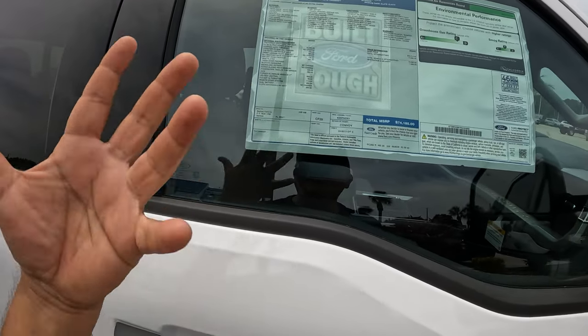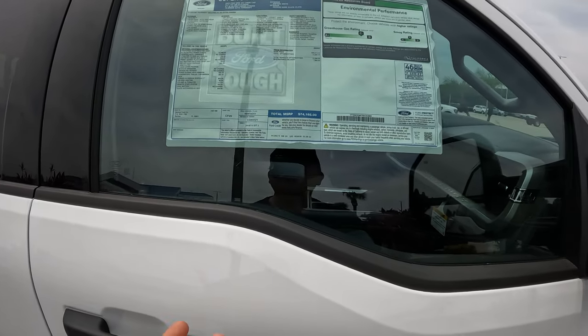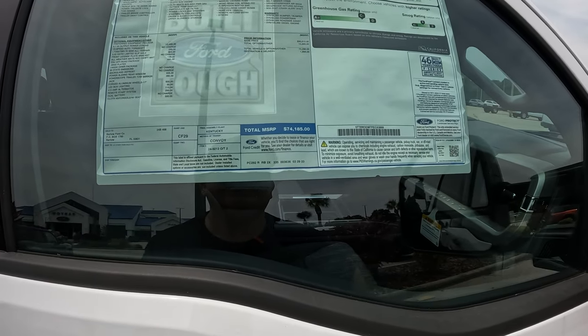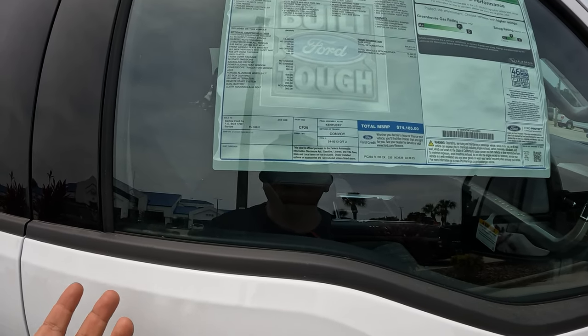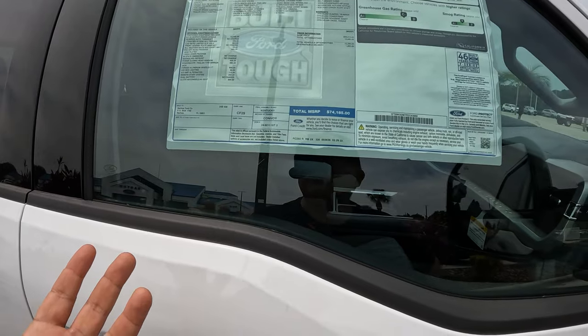Now this one here, being the XLT model, is a $12,495 option. The base price for these XLT duallys the way it is is $56,610. Of course, we've got a 10-speed automatic TorqShift, which is no charge. This one's equipped with the all-terrain tires for $165. You've got the limited slip axle for $85.